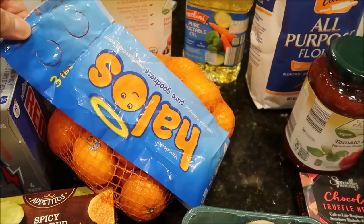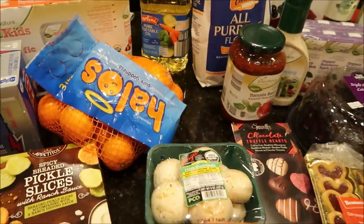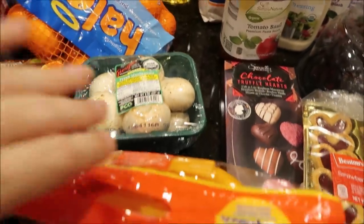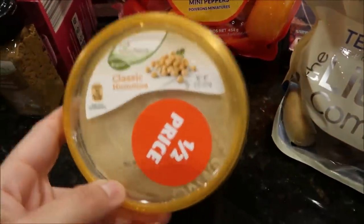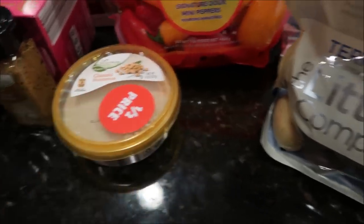Their halos are the best deal there. This bag in Walmart is five and change. This was $3.89 there. So I usually get them from there. Organic mushrooms, $1.29. Amazing deal. Got the little bag of mini peppers. I use this for cooking. They had organic classic hummus, which was $2.50, and then a half price sticker, so $1.25 for that.